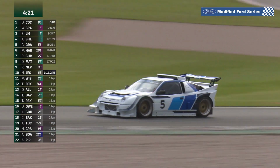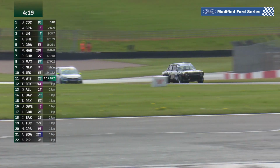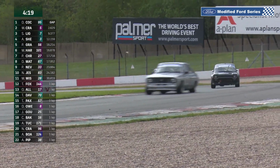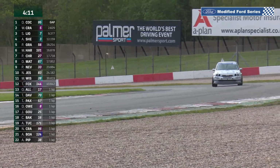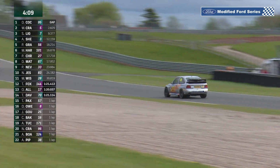There's Wayne Crabtree in that beautiful RS200, which doesn't have a Ford engine. It has a 2-litre Subaru Boxer engine, so it sounds a bit like a Subaru World Rally car in some cases, but not that that's a bad thing at all, because it's certainly quite an extreme engine for an extreme machine. To come through, there is Dave Cockle trying to continue to extend his lead here.